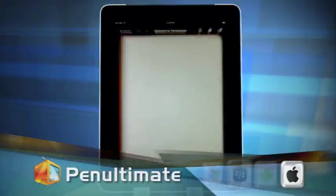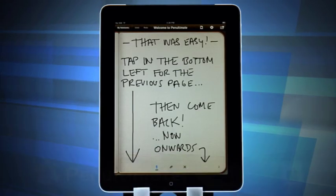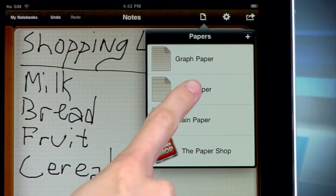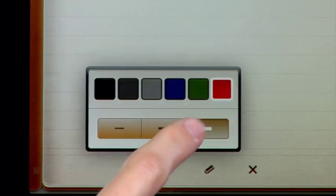When you first open the app, there's an excellent tutorial that starts you off to make sure you get the most out of it. From there, you can scribble away. The app offers 3 paper styles for you to choose from: graph, lined, and plain. And there are options for pen thickness and colors as well.